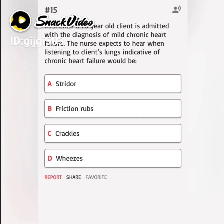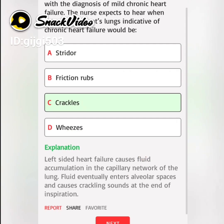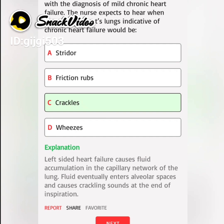Mrs. Chua, a 78-year-old client, is admitted with the diagnosis of mild chronic heart failure. The nurse expects to hear which sounds when listening to the client's lungs indicative of chronic heart failure? Correct answer. Left-sided heart failure causes fluid accumulation in the capillary network of the lung. Fluid eventually enters alveolar spaces and causes crackling sounds at the end of inspiration.